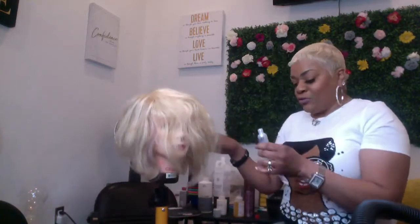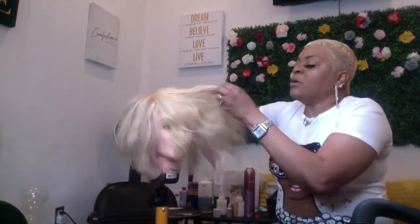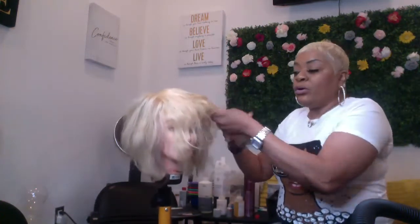Even with Chi, pass me one of those Silk Infusions, the little ones. Chi has a Silk Infusion. I work with Chi, so she has a Silk Infusion that I would use and coat all over the hair first, if I feel like the hair is not in optimum condition. This is a small sample size, but they have larger ones too. You could take your client's hair, if you felt like it was really dry and damaged, and put the Chi Silk Infusion all over the hair, almost like, you know how back in the day we used to do the hot oil treatments?